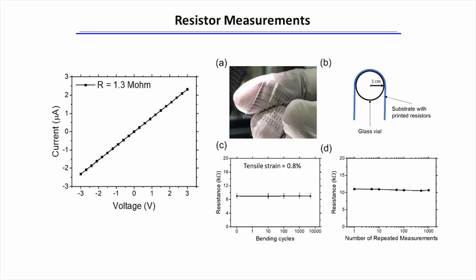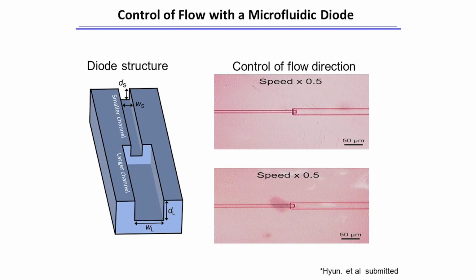We can wrap them around a mandrel and measure the resistance as a function of how many times we bent it and what the strain is. We can see that you exert tensile bending strain in this case, and the resistance seems to be robust to multiple bending cycles. So resistors look pretty good.